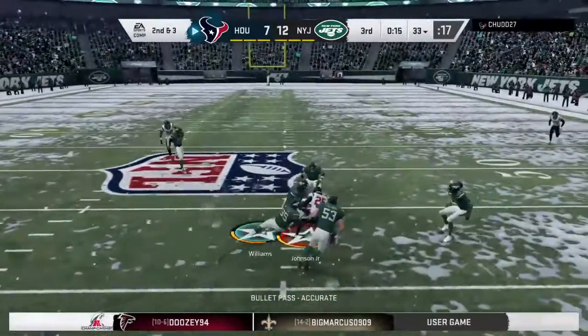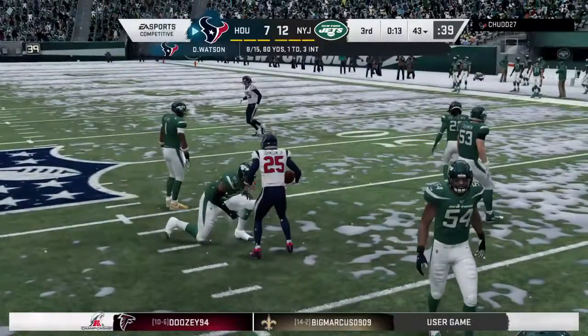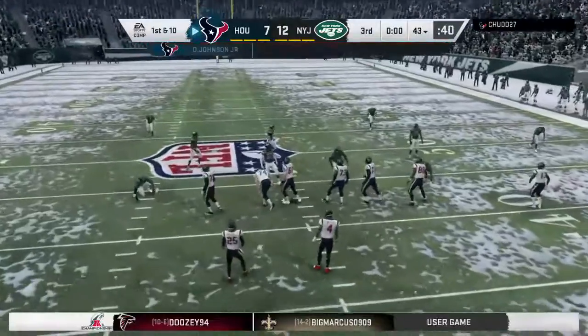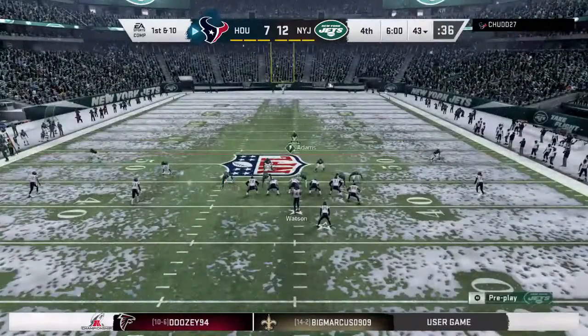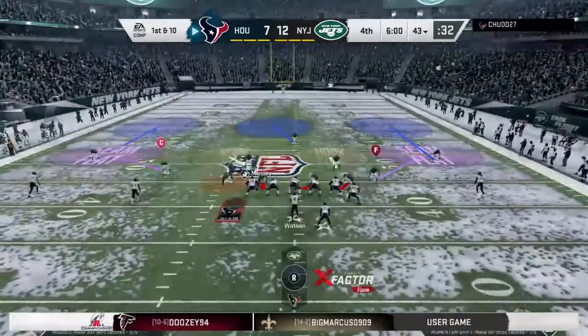Throwing again on second down. Watson. And they get him down, but not before he takes it across the 40-yard line. 10 yards there, good enough for a Texan first down. 1 quarter remains for the right to go on to the Super Bowl. We'll return with more after this break. You're watching the NFL on EA Sports.